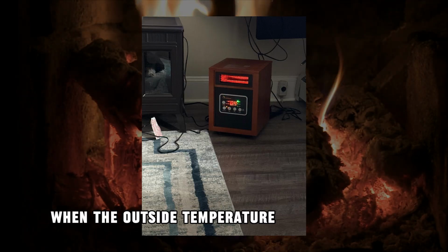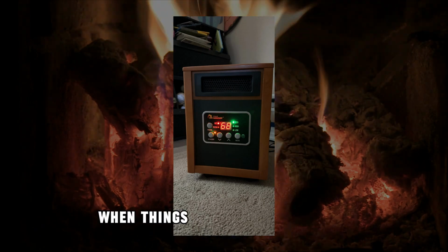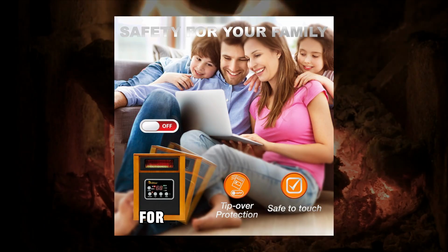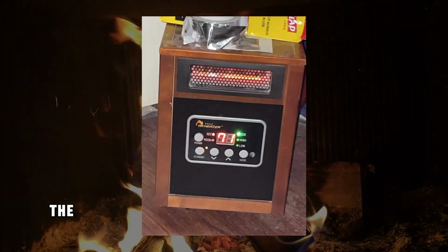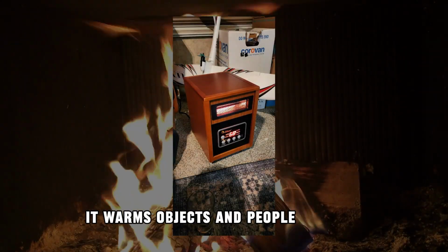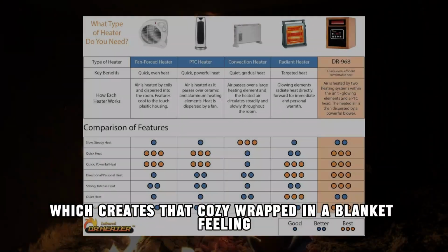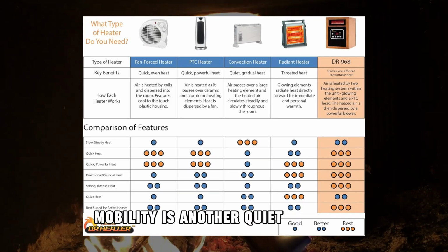When the outside temperature stays in the 20s, it carries the load well. When things dip into single digits, the heater works best paired with an existing system for a short jumpstart, then maintains the warmth on its own. The infrared component doesn't just heat the air, it warms objects and people directly, which creates that cozy, wrapped-in-a-blanket feeling other heaters rarely match.